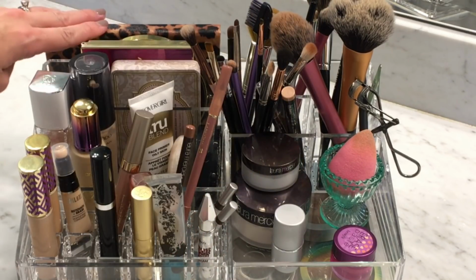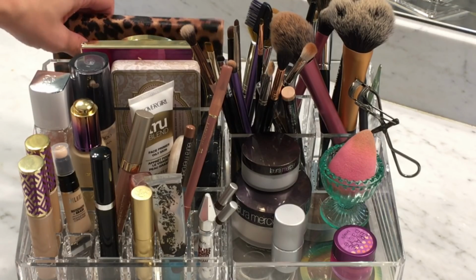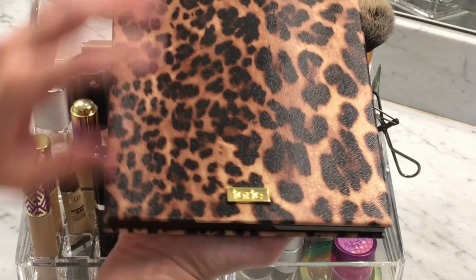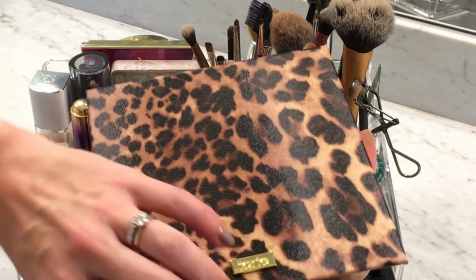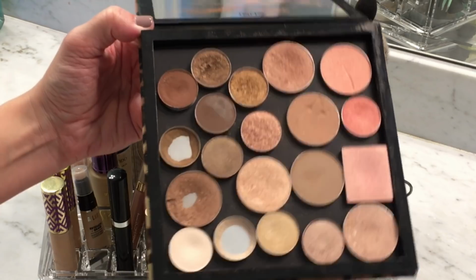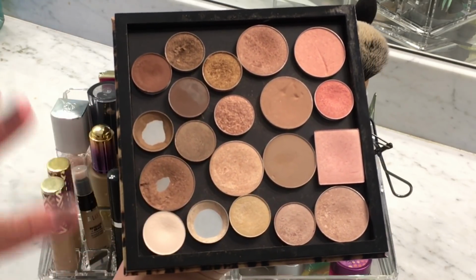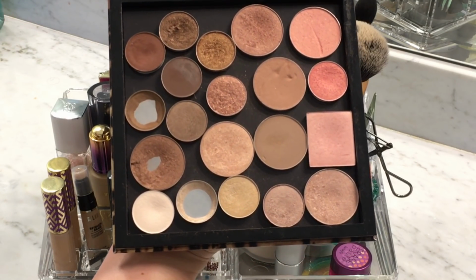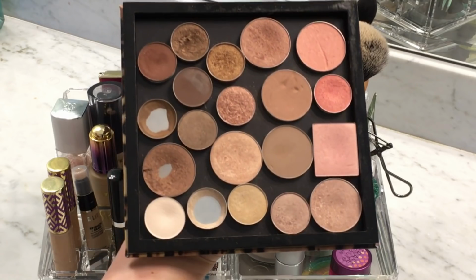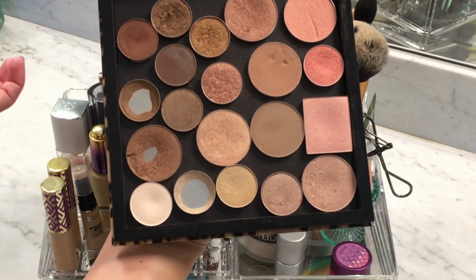And I keep this palette behind this container because it's just a little bit wide. And this is one of Tarte's snazzy magnetic palettes that I thought was so great. In it, I keep various MAC and Stila and one Laura Mercier shadow. I just love this palette. I created my own warm eyeshadow slash blush palette, and I reach for it fairly often. This stays out 24/7.